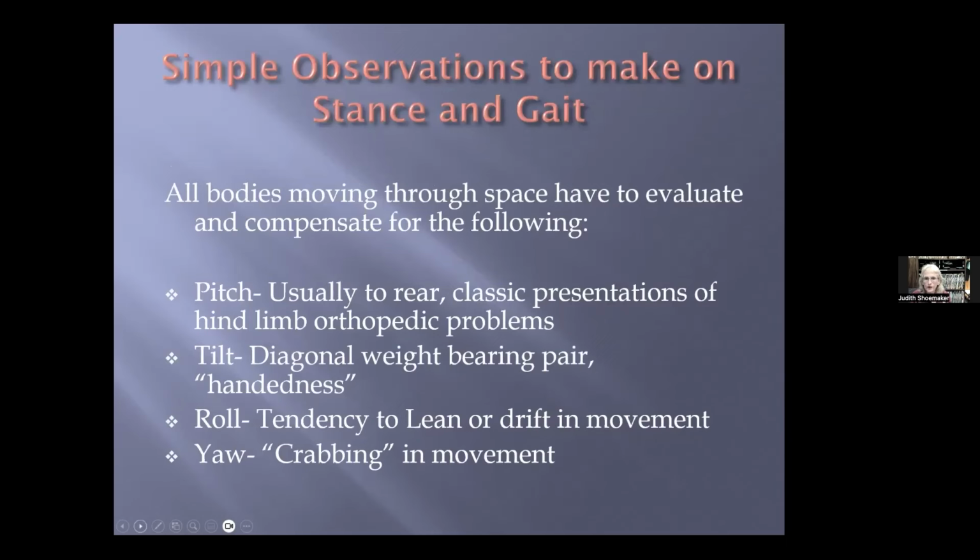So we all have to worry about, if we are running through space, whether we're in an automobile or a plane or a boat, these things of pitch, tilt on a diagonal, roll, tendency to lean or drift. You've seen a dog that has an inner ear problem kind of roll, all right? Or yaw, crabbing, carrying the hind end to one side or another. And these are all things anybody moving through space has to deal with, whether they are a living creature or an airplane. And these are all managed by an autopilot system in the brain, and the brainstem, the TMJ, and the feet, and all those sensors.